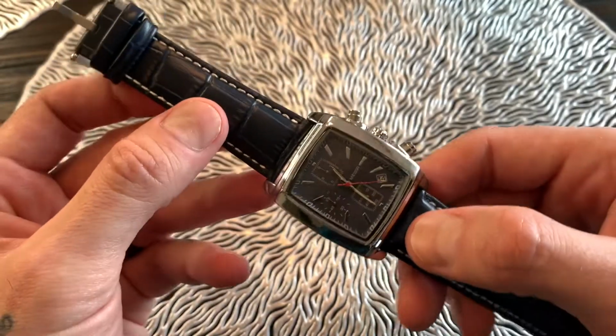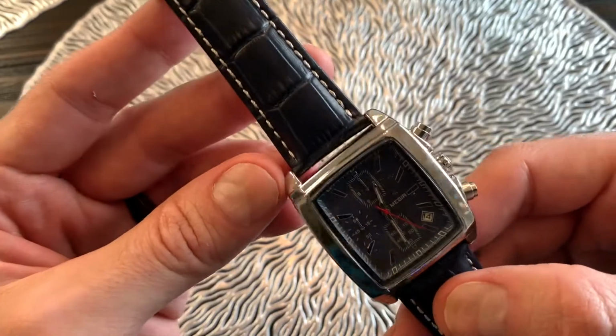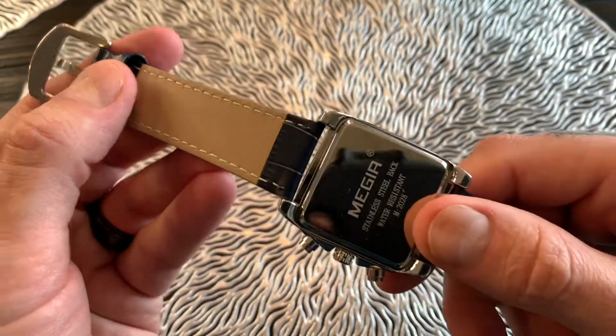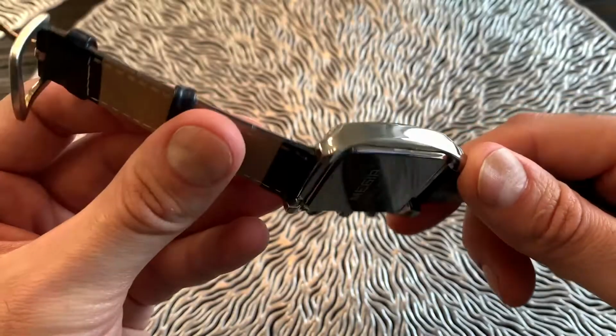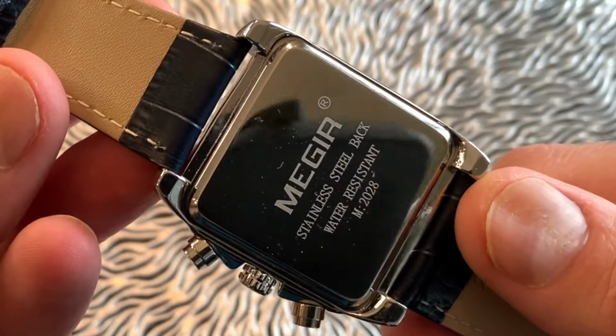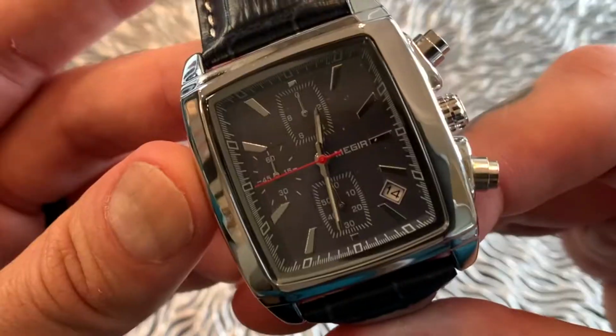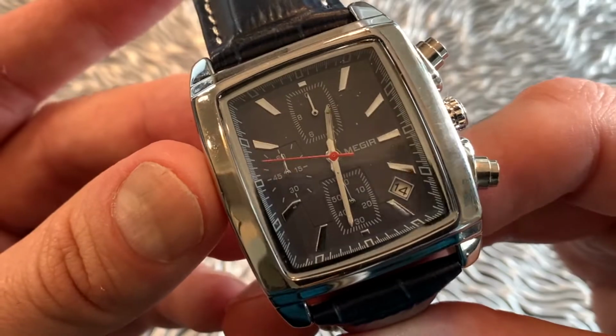Now, I think this is a really handsome, cool looking watch. It's got kind of a blue tone to it. It's got a genuine leather strap with white stitching, high polish, stainless steel case back, and the water resistance on this is 3 ATMs or 30 meters. As you can see, it is a chronograph dial.